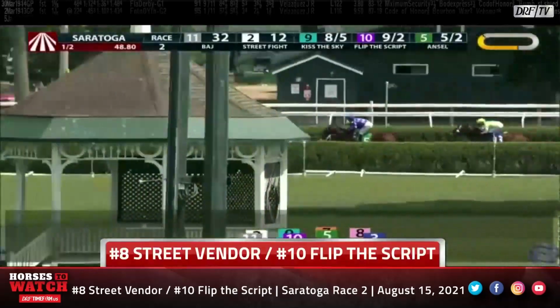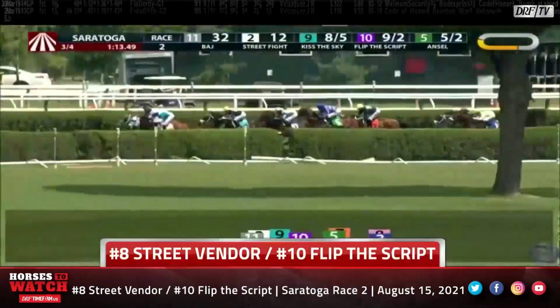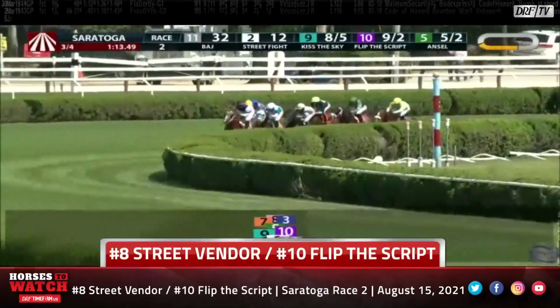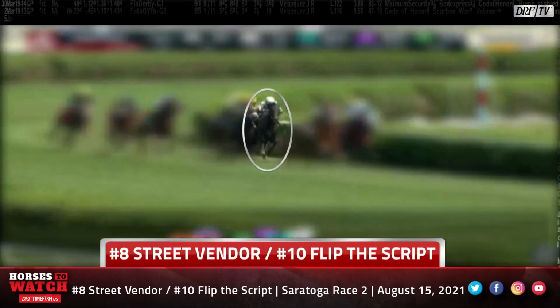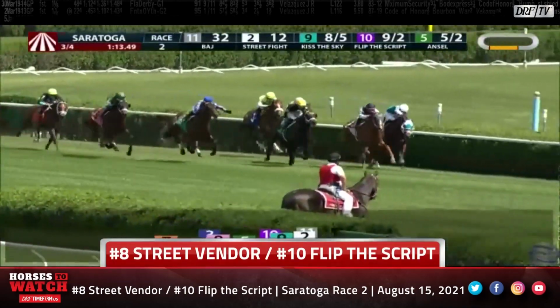Now, the reason that I'm talking about these two is because as they come to the top of the stretch, you're going to see that one horse gets in the clear, that being Street Vendor, and the other horse is just going to get in all sorts of trouble racing down on the inside. And you see Luis Saez in that white cap on Flip the Script, the number 10, trying to find room between horses, whereas Street Vendor is angling to the outside to make his run.